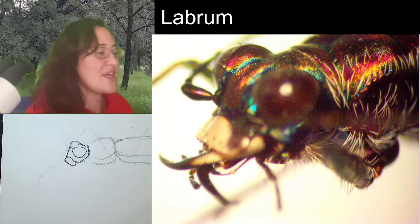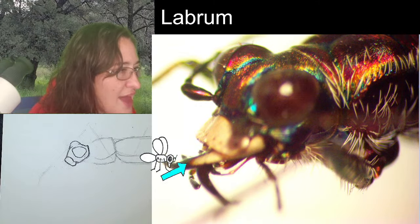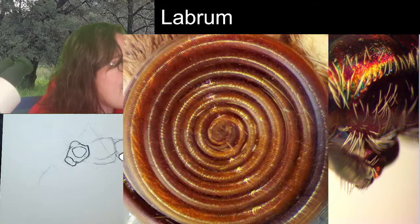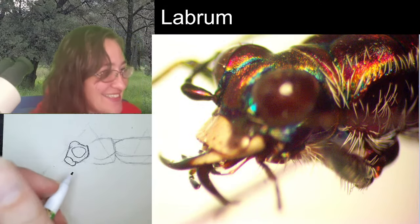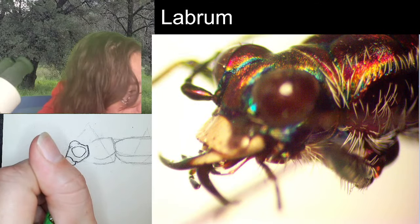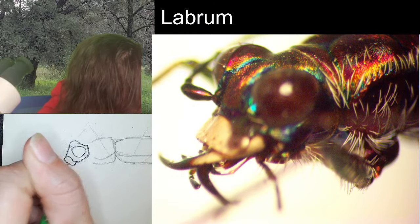You can see it right here. That guy right there is part of this mandible. It comes out and then goes a second time. Oops, that's a proboscis. Point.